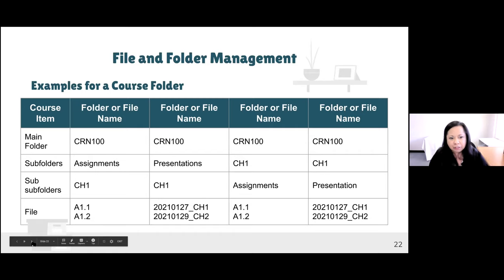And then in the table that you're looking at, in the second column from your left, if you created a subfolder in that main course folder called assignments, there might be a subfolder for chapter one. And again, you have to determine what system will work for you. The key is that you're organized and you're consistent and accurate in the way you do this. So maybe all of the assignments for chapter one would be in that sub-subfolder. And then files in that sub-subfolder might be A1.1 for assignment week one, number one, or A1.2, assignment week one, number two. Notice that we're trying to keep the names of the files short, but an organized and strategic system makes it easy for you to know what that file is about, or what's in that file, even before you open it, at a quick glance.